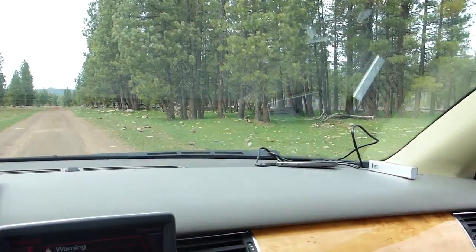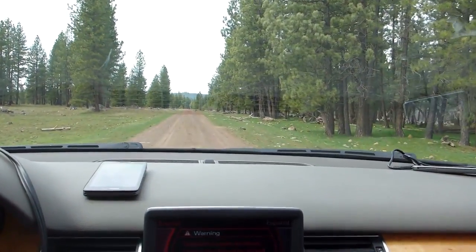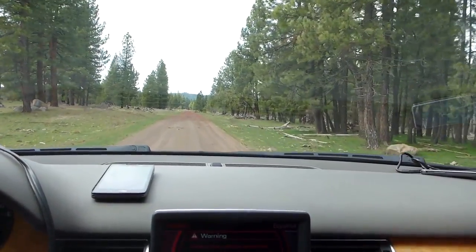Usually, you'll find down there an elk herd. Sometimes you can catch them. Really? And they are out of here as soon as they see the car. They are quick, man. Gone, man. They are wary. You have to sneak up on them. We've surprised them a couple of times in the car like this.